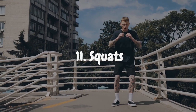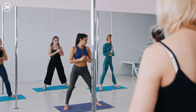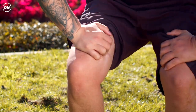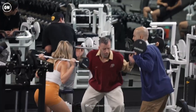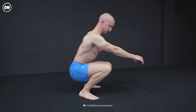Number 11, squats. We all love doing squats. They can improve your posture and strengthen your core muscles. But if you do them the wrong way, you might end up with sore knees. Common mistakes include not going down low enough, lower, Marty. I can't. Rising onto your tiptoes, and not keeping your back straight.